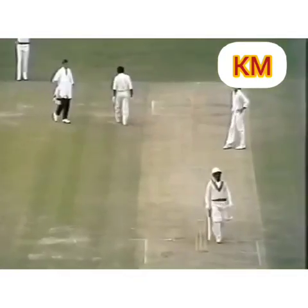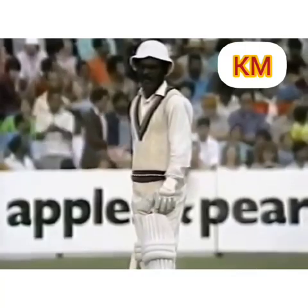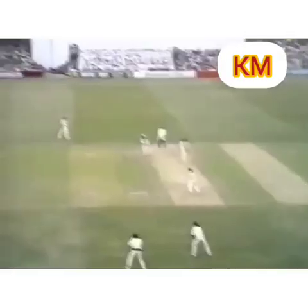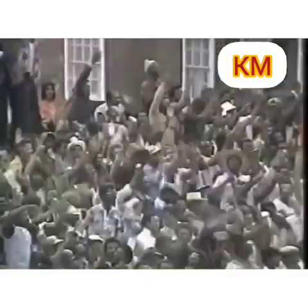It's uppish, 4 runs and off the edge. And in all fairness to the Australian bowlers, they have had some luck, these two. Oh, it's a beautiful shot. Kallicharran just moving ahead of Fredericks. Oh, he's flashed again, 4 more. Well, they all count.